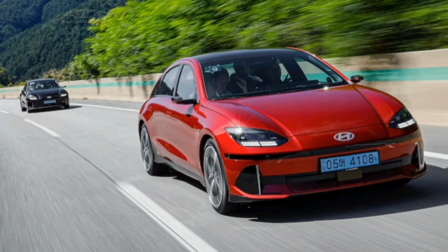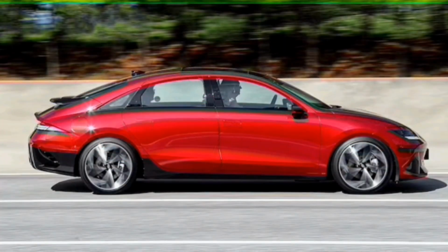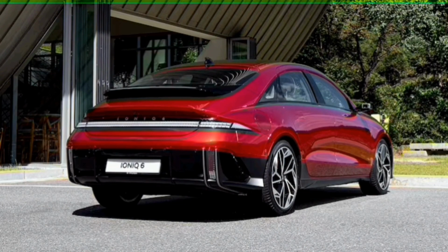Naturally, opting for dual-motor AWD trims of the Ioniq 6 sacrifices range while upping available power. The SE AWD long range gets a power boost to 320 horsepower from its dual motors versus the 225 horsepower in the rear drive version, but also sees its range cut to 316 miles.